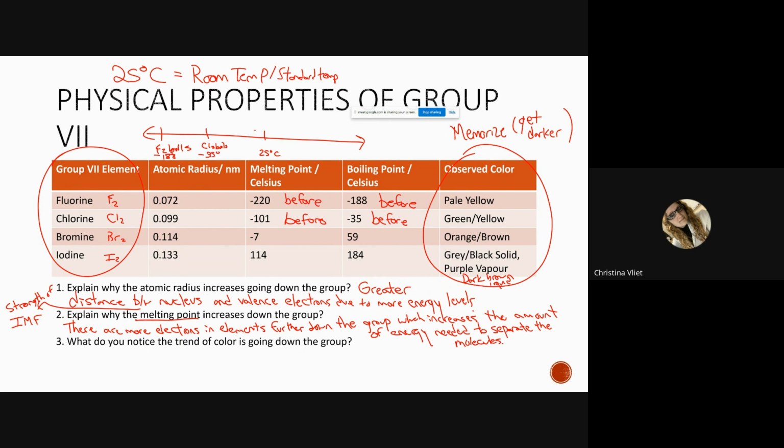35. So at 25 degrees Celsius, which is how we measure everything for standard state, will chlorine be a solid, liquid, or gas? It boiled at negative 35, so it's a solid before negative 101. Chlorine's going to be a gas. This is a gas. Chlorine is a gas.